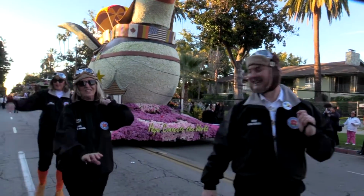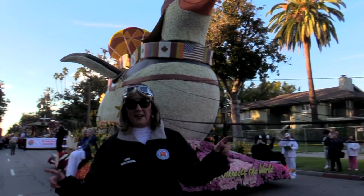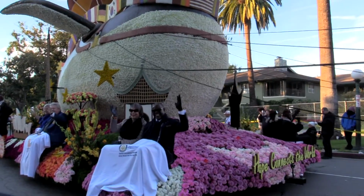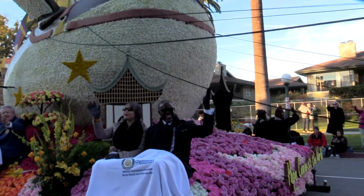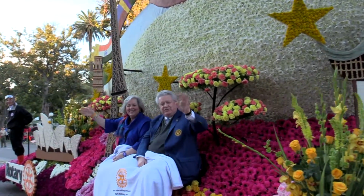The Rose Parade is a thing that touches many people. Every year they get up on New Year's Day to watch the Rose Parade, and the Rotary Float brings hope and a symbol of what we do worldwide. It's a quick trip to get to Pasadena and to decorate the float, to put the roses on the float, and then to watch the floats go by is something that every Rotarian should do.